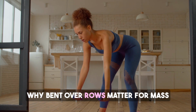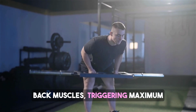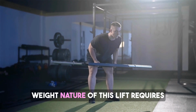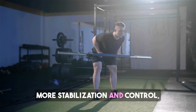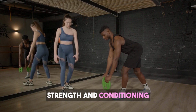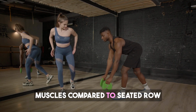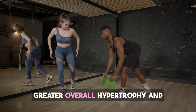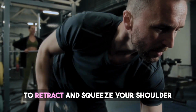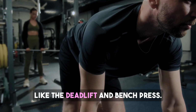Why bent over rows matter for mass. Bent over rows allow for heavy loading across major back muscles, triggering maximum muscle fiber recruitment. Unlike machines or cables, the free weight nature of this lift requires more stabilization and control, especially in the spine and core. Research from the Journal of Strength and Conditioning Research shows that free weight rows activate more stabilizing muscles compared to seated row variations, which leads to greater overall hypertrophy and strength development. The row also trains your ability to retract and squeeze your shoulder blades, essential for posture, injury prevention, and bigger lifts like the deadlift and bench press.